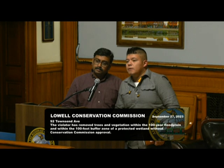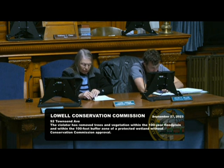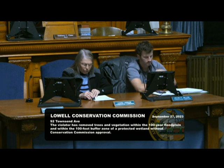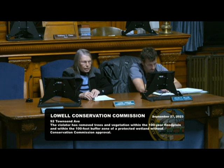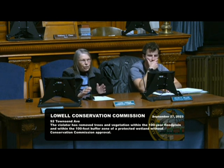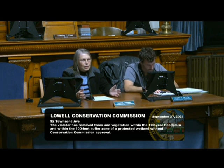I would agree that was quite a jungle-like area there with vines and all, mostly invasives. However, the point is that you began work without coming to us first. And we have to approve any work in a floodplain. And now, the trees that dropped originally, that's Mother Nature. But now you have become involved, and there is a huge pile of debris there.